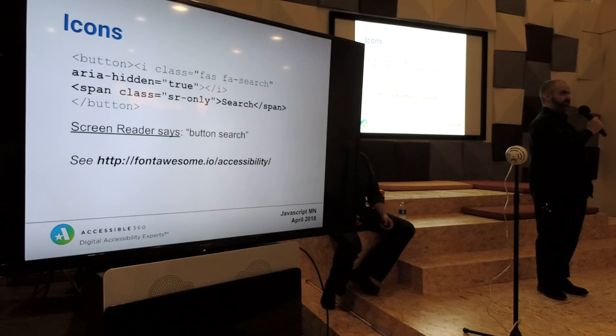Icons. Honestly, I don't want to say too much about this, except go to the Font Awesome website and take a look. They have a whole page on the accessibility of icons. It lays this out far better than I could in the short amount of time that we have. Really excellent site, so just search for Font Awesome Accessibility, and they have a whole page. And a lot of libraries work very similarly to Font Awesome, so it's a good reference even if you're not using Font Awesome.